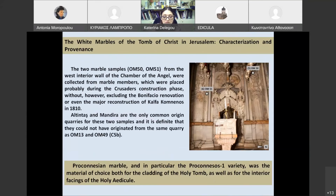I'm skipping all this, and the major outcome of this work was that Proconnesian marble, and in particular the Proconnesus 1 variety, was a material of choice for the cladding of the Holy Tomb, as well as for the interior facings of the Holy Aedicule, because all of the examined samples were derived from this particular variety.